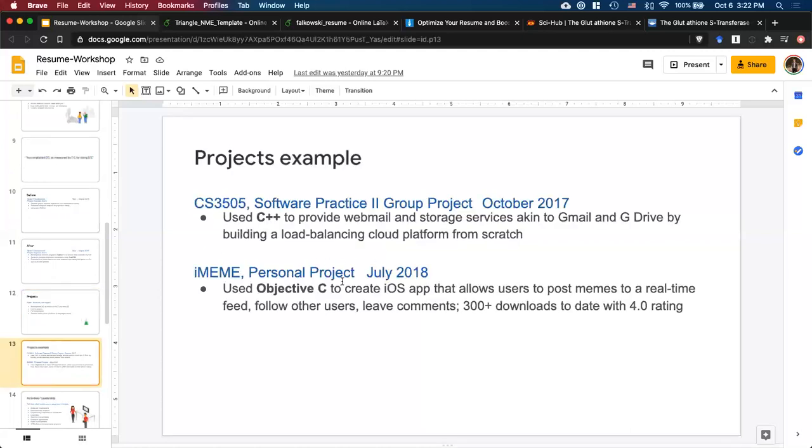So here's an example. I think both of them are just coding, but keep it simple and easy, right? This is one for a class. So same formula, used some language to provide webmail storage. Okay, we don't need to read it, but the same formula is applying here. And this way it takes up very little space on your resume, but it really fleshes out the experiences you have and can make you a more well-rounded candidate.